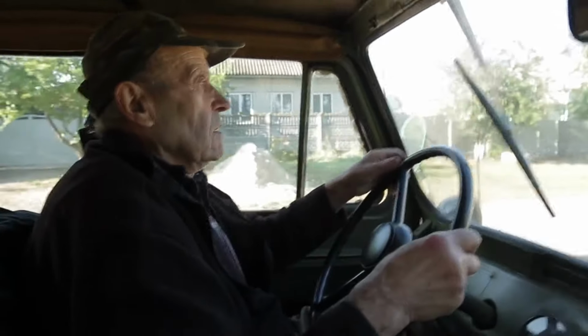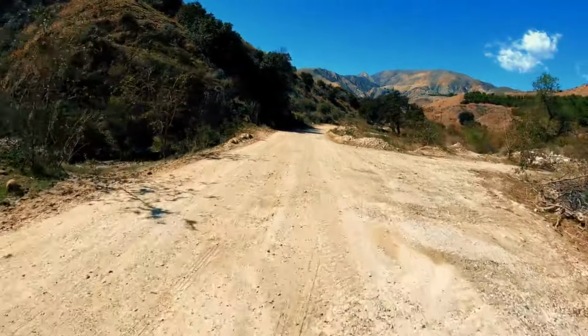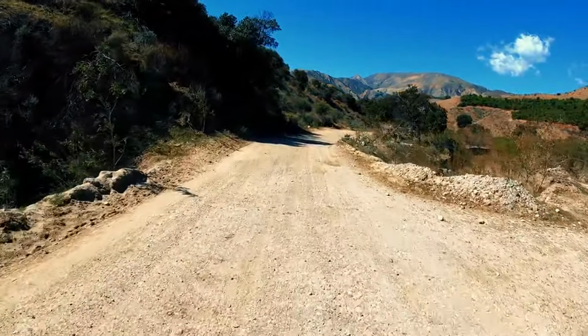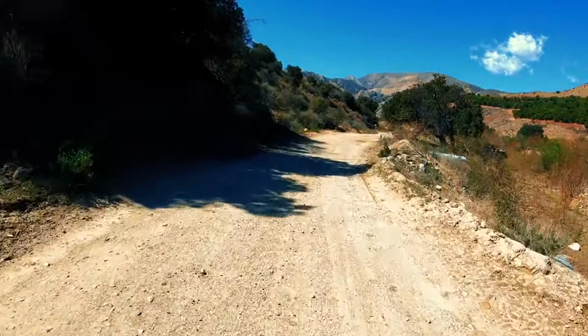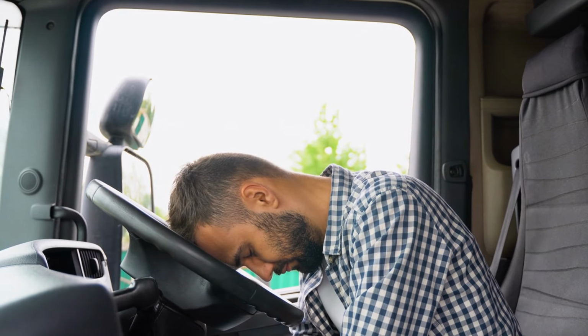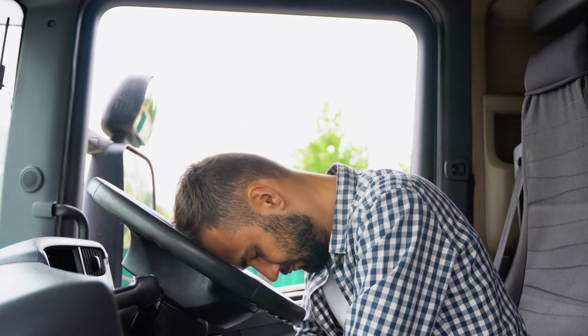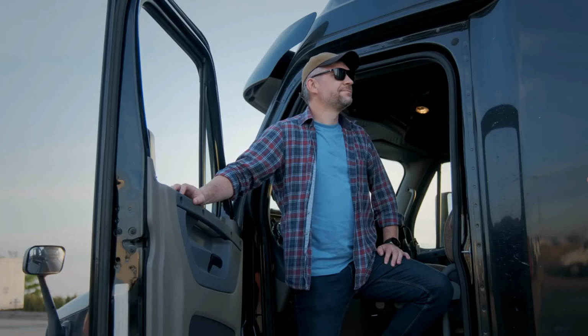Drivers often complained about the rough ride of cabovers. With the cab right above the front axle and engine, every bump and vibration was felt directly, making long trips exhausting. The close proximity to the engine also increased noise levels, leading to fatigue and an unpleasant driving experience. But there was another factor that sealed their fate.